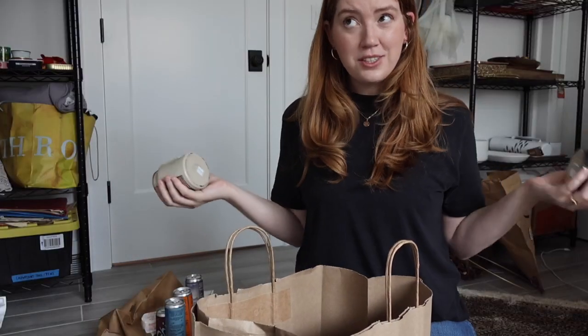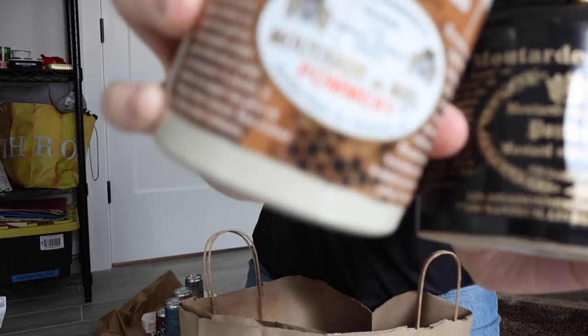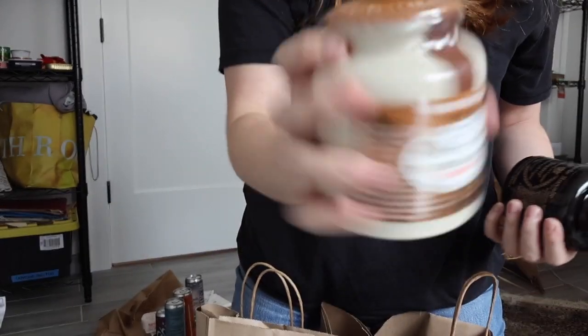There's a huge mustard section. These looked unbelievably good. So this one is made with cognac, and then this one is honey mustard. I love honey mustard. I'm always in search of a good jarred honey mustard.